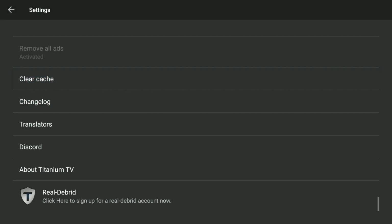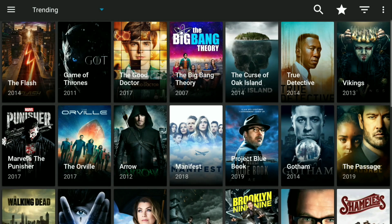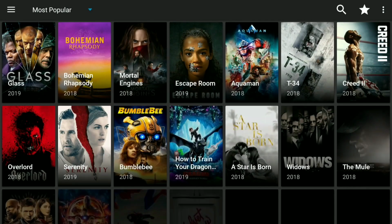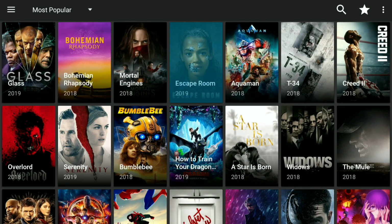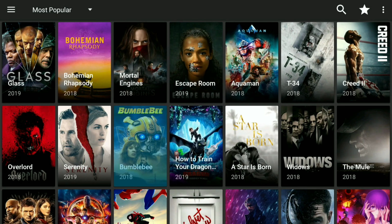Okay, so we're going to go back to the main screen. So let's go all the way up. Now for movies, go into the movie section, and here you go. You see how quick it is, and it responds pretty well. I like that. I'm not going to actually play the movie. I don't want to go down that route.